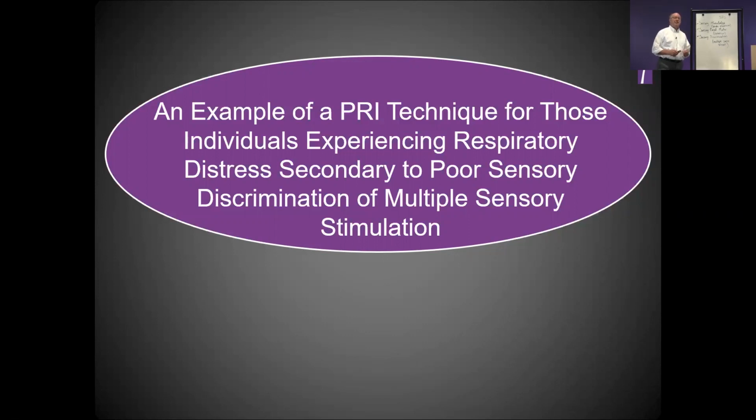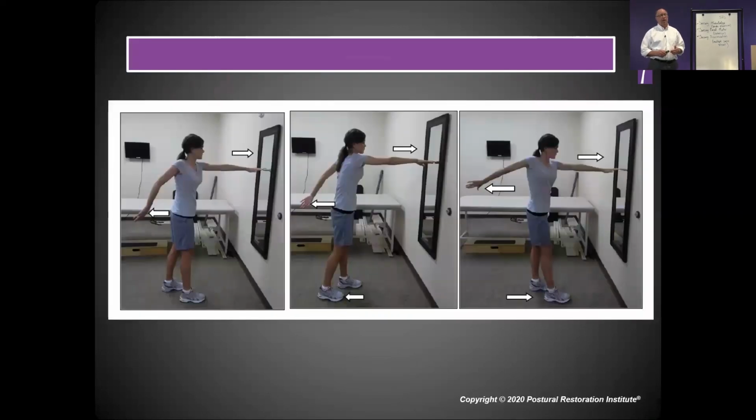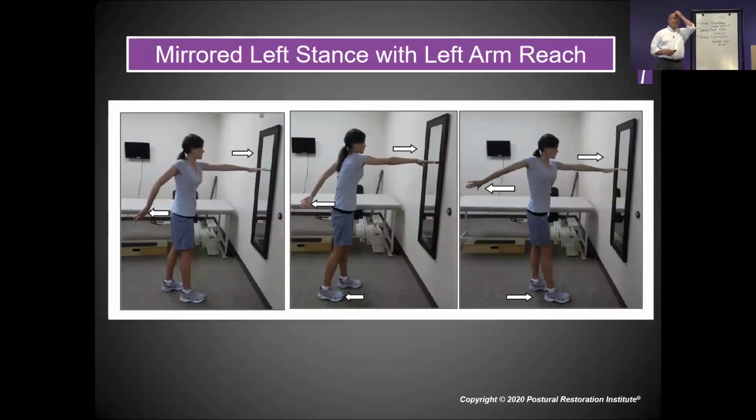The next activity is an example of a PRI technique for those individuals who experience respiratory distress secondary to poor sensory discrimination of multiple sensory afferentation, sense of stimuli. Here we have Alex. She's standing in front of a mirror. We put a mirror in front of her. And with that left stance, with that left arm reach, Alex is learning how to rotate her right arm. Her hand is touching something.